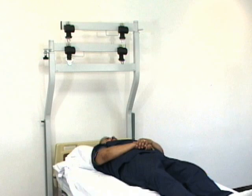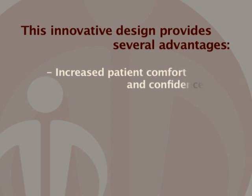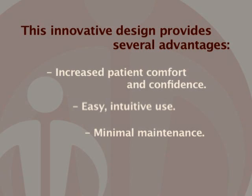The ErgoNurse uses a very simple yet elegant design which does not require motors. This innovative design provides several advantages. Bed motors are used to actually move the patient. These motors are slow, smooth, and safe, all of which increase patient comfort and confidence. Easy, intuitive use, which lowers training costs. Minimal required maintenance. Lower purchase cost, allowing strained budgets to provide nurses with patient equipment that actually works.